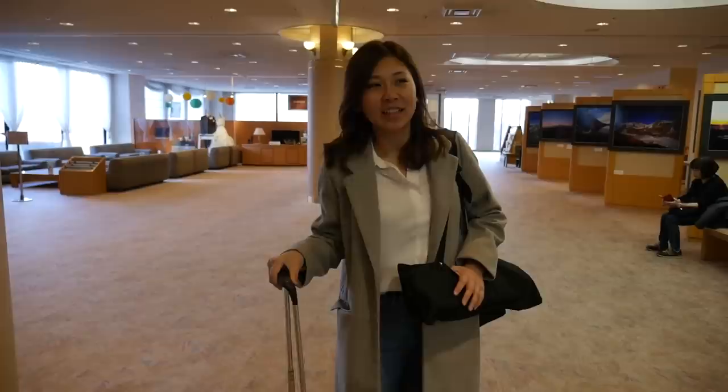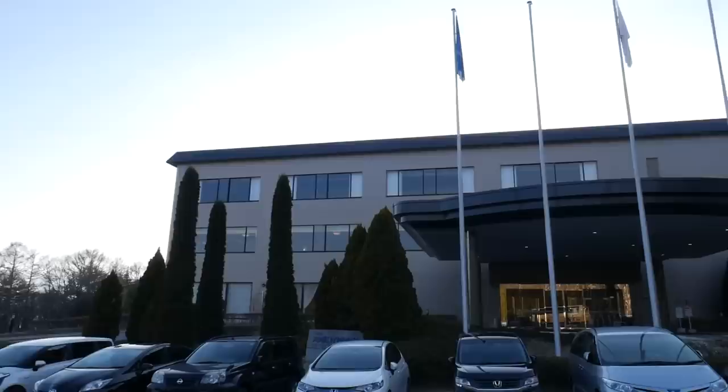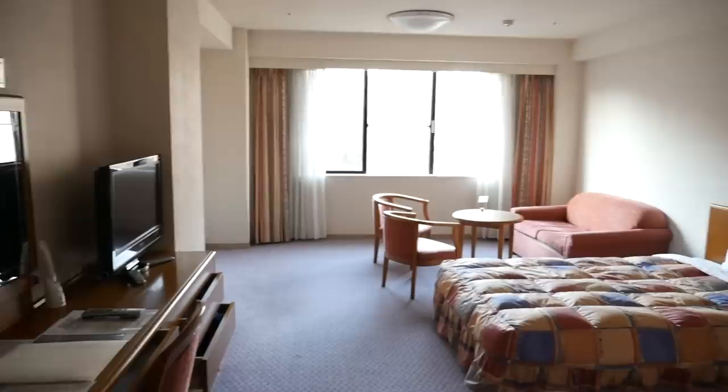We had a really good nap on the bus and now we've arrived at our hotel. All Japan Tours took 4 stars on fire, so this is another really good hotel. Wow, this room is huge. It's bigger than my room back at home.